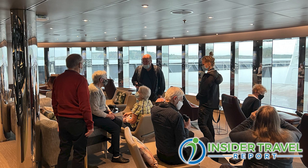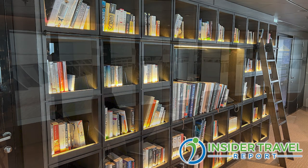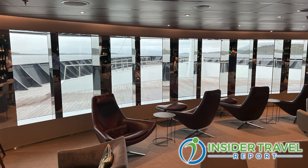And don't forget, we have Deck 5 forward. You have the observation lounge, which is a great library, a nice place to relax, and that acts as the forward part of the ship, where you can go outside and do all of your bird watching and nature watching as well. That's for the very small amount of time that you're actually on board and not outside, kept very busy with the Discovery team.